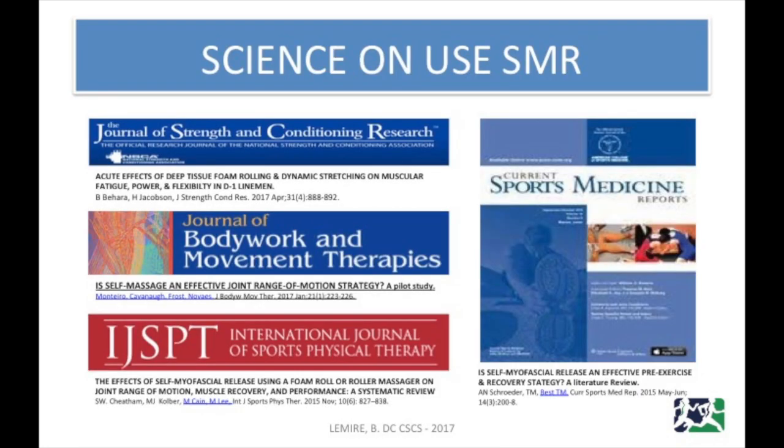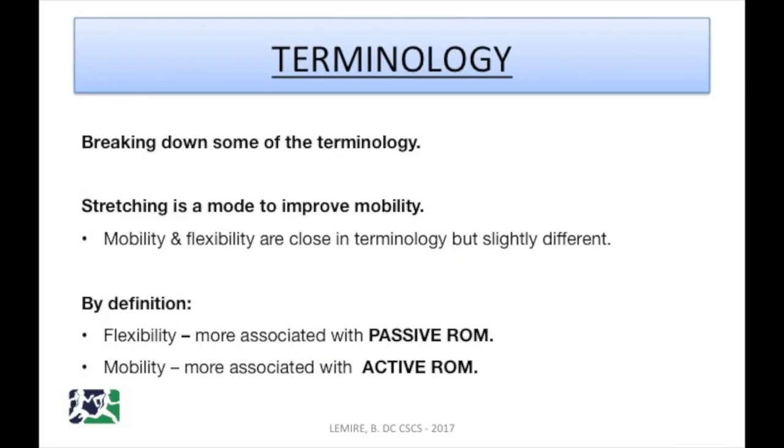Today there are numerous studies validating the effectiveness of self-myofascial release techniques in the treatment of musculoskeletal conditions and its use in movement preparation for sports and recreational activities. Next, I'd like to cover some terminology that's out there in the literature, which can be confusing. Stretching is a mode to improve mobility. Mobility and flexibility are very close in terminology, but they're slightly different.